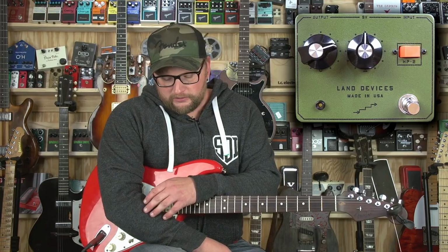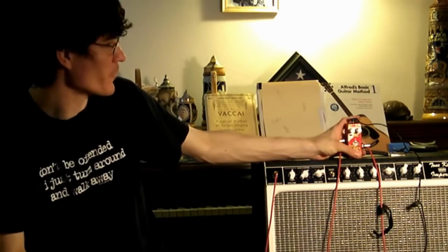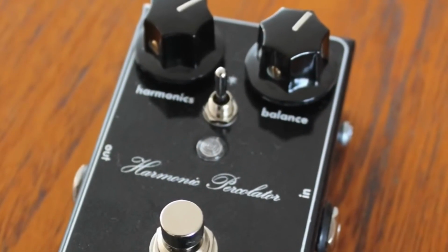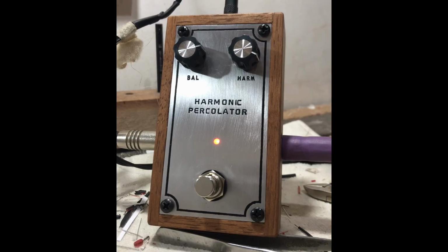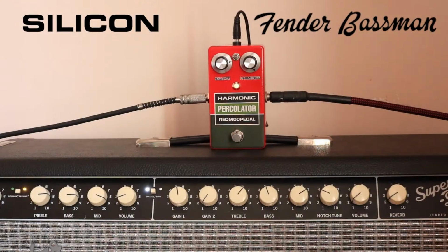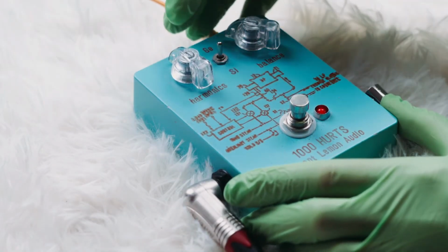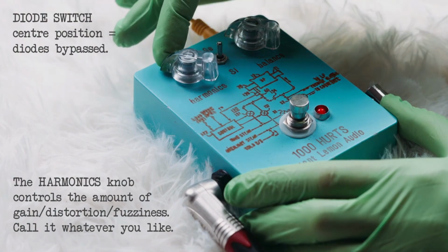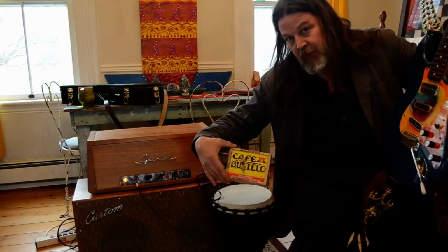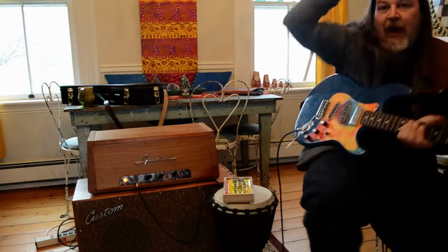The HP2 is really cool fuzz based on the old Harmonic Percolator. Cappuccino fuzz right here. A Harmonic Percolator. We have the Frederick Effects Harmonic Percolator. It has immediately become one of my favorite fuzz pedals, like one of those harmonic percolator type of circuits. The Hexafoil is their take on the infamous Harmonic Percolator circuit. Cafe Bustelo fuzz, a 100% recycled material Interfax Harmonic Percolator.